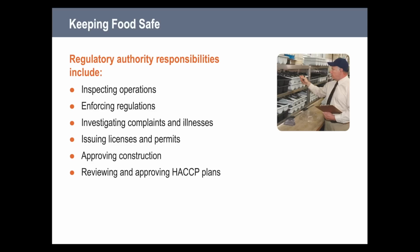Regulatory authority, their responsibilities: inspecting the operation, enforcing those regulations, investigating complaints and illnesses, issuing licenses and permits. Pay attention to that one. That one's on the test. Approving construction and reviewing and approving HACCP plans. HACCP is short for Hazard Analysis Critical Control Points.